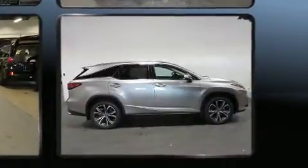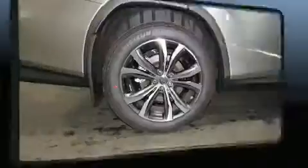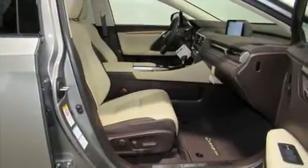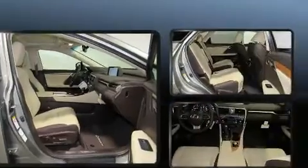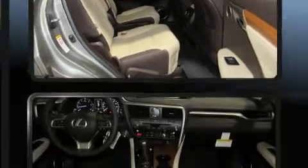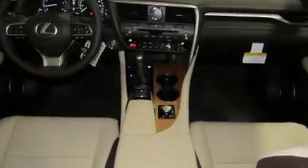Lexus ensures the safety and security of its passengers with equipment such as head curtain airbags, front and rear side impact airbags, anti-whiplash front head restraint, a panic alarm, an emergency communication system, and four-wheel disc brakes with ABS. Adaptive Cruise Control maintains a preset distance behind the car ahead of you, simplifying highway driving and enhancing safety.